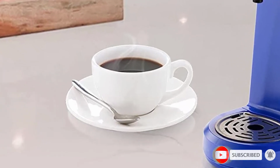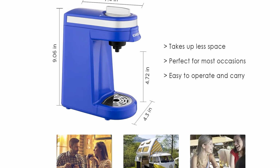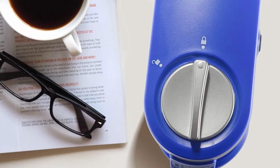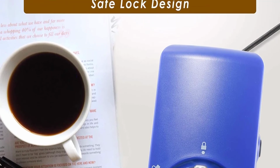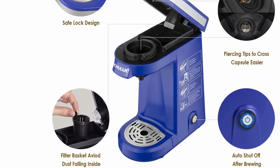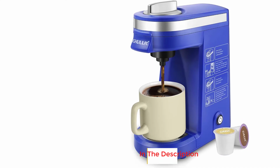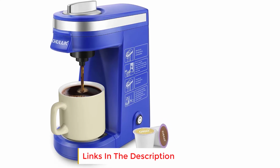Of course, there are also a few metal components in the construction of the device. You can use the machine with most coffee pods you find on the market, and it shouldn't be a process that takes more than 3 minutes. Just like the many other single-serve pod coffee machines, you get to make a single cup of coffee every time you use the machine. Also, after the 3 minutes of brew time, the device shuts down on its own, which adds an extra layer of safety. This also gives you the freedom to tend to other chores while you brew.